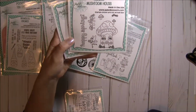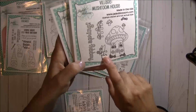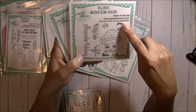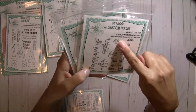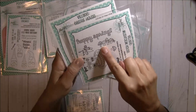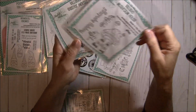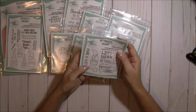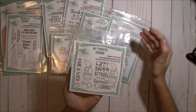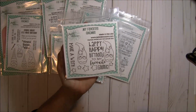This one here is the mushroom house, which I absolutely love. And you get the adorable little fairy. You've got the little flowers also on the front of the mushroom. You have this little mini mushroom here, as well as a little group of them. And the sentiment, happy spring. Super duper cute.